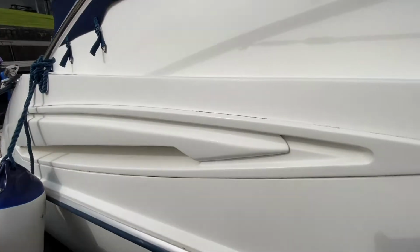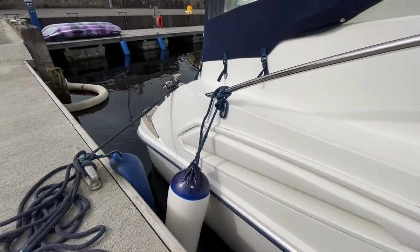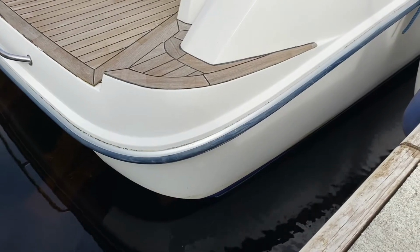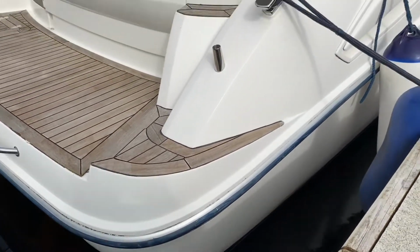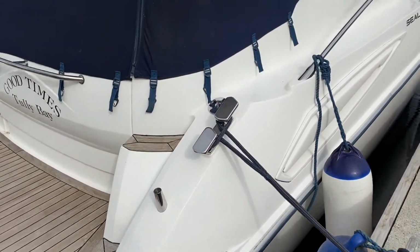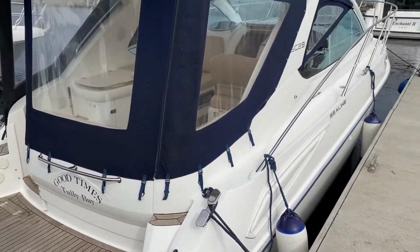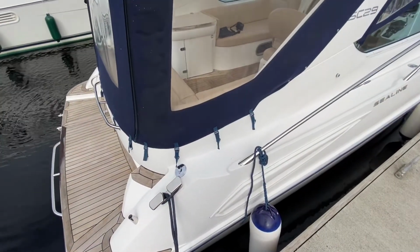Engine room vents are in nice condition. No cracks or anything in those. Coming all the way back to the stern corner here, you've got rub rail in good condition there. No impact damage on the stern. And another nice stainless steel cleat there at the aft end beside the diesel fuel fill point for the starboard tank. So the hull looks really good.